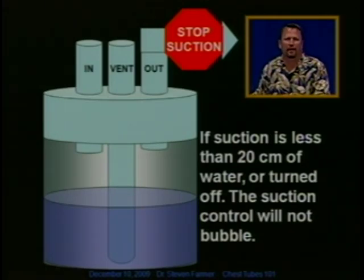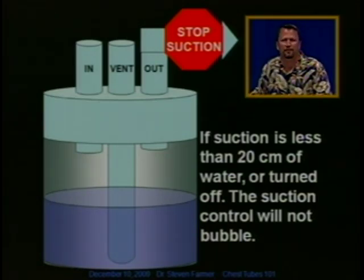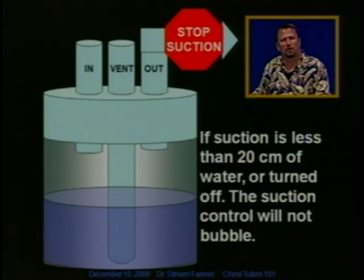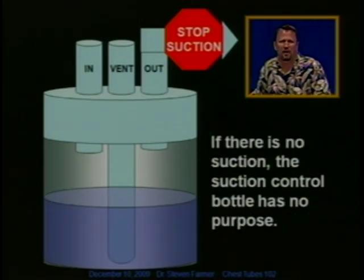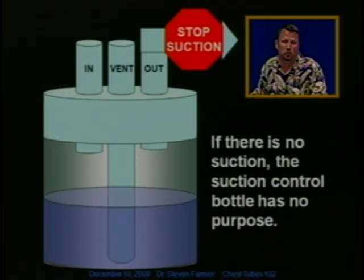If we do not place enough suction on the system, the control chamber will not bubble. If we turn the suction completely off, the water seal will still function, but the control chamber will not bubble. So when we stop the suction, we say the system is set to water seal. And if there is no suction, there is no purpose to a suction control bottle.